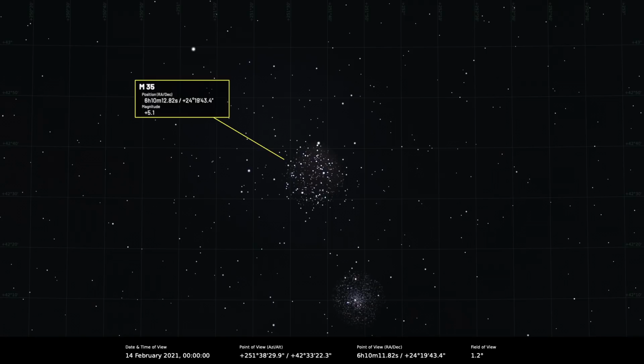Yeah, definitely. And there's a dimmer cluster just to the southwest of it as well, which is NGC 2158, and that's approximately 3 times more distant than the 3,870 light years of M35. So that's why it looks smaller and dimmer. But given clear skies, it should be possible to see the moon pass in front of M35 several times during 2021, the next favourable event occurring in the early morning of the 18th of April. So that's something to look out for. Yes.